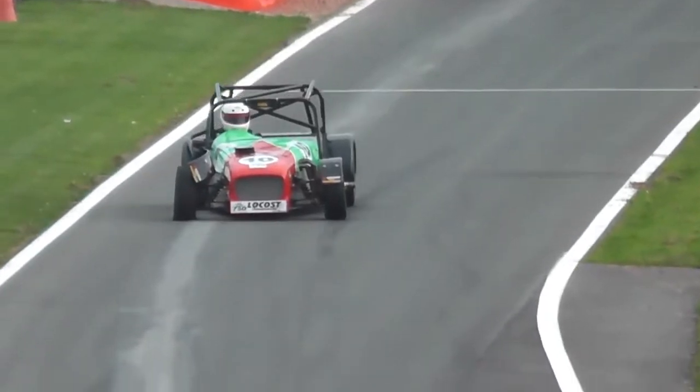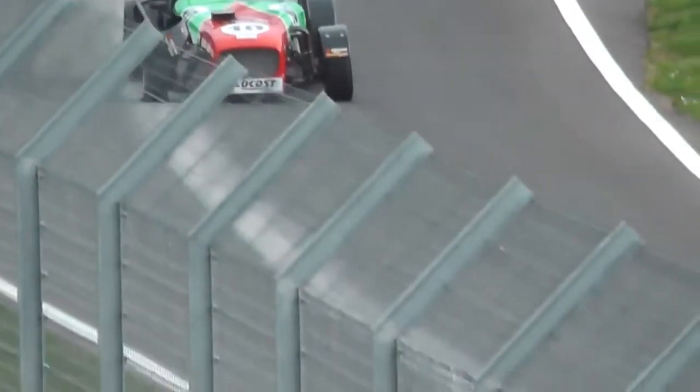We're still going to get 35 finishers if nobody else retires. Fantastic thing from the Locost Championship. So many cars to the end.